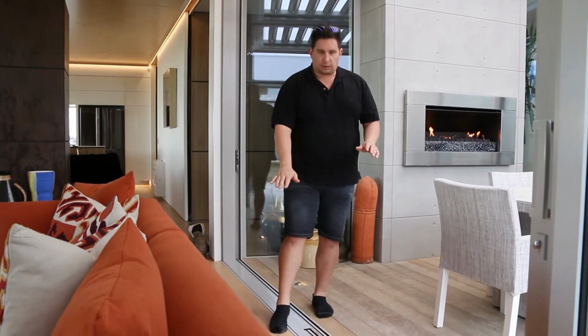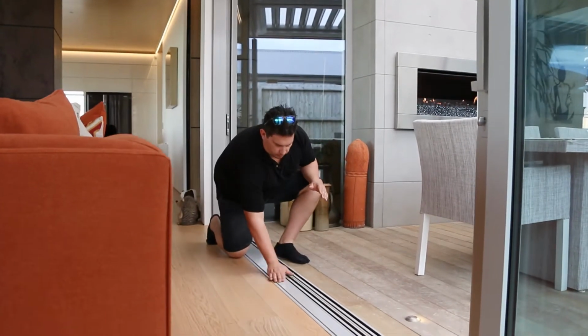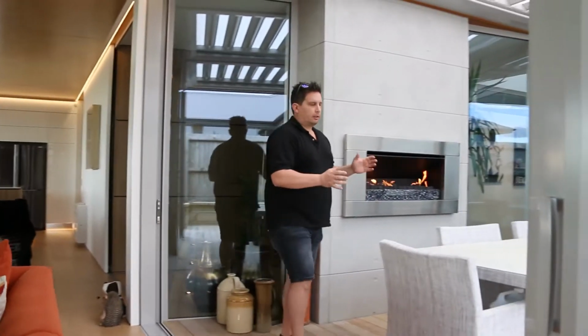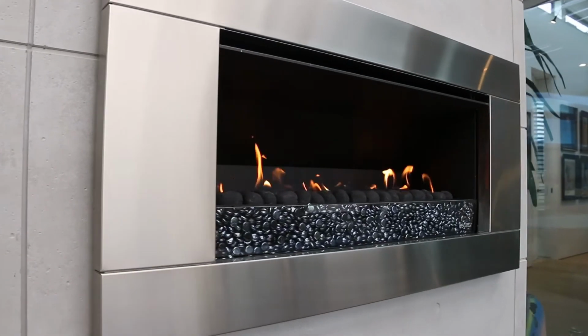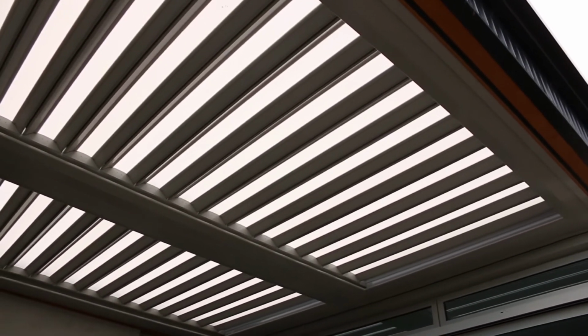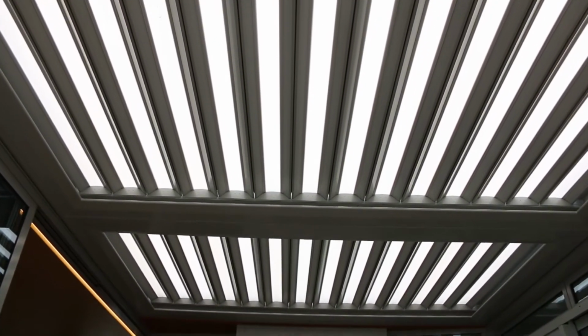So having this flush as we go through from here, which is really important to have that straight through. It's really good. As you come outside, you've got an eating area, shelter, got a little bit of a roof over top of us which we can open if we'd like to, which is really cool. Louvers are a really great asset to a house. You can open them up, let sun in, shut them, let the rain out, indoor, outdoor, great.